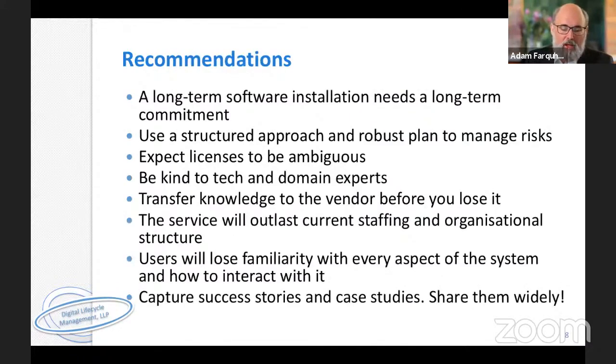So I'd like to conclude with a set of recommendations. Long-term software installations need long-term commitments. A plan for a decade, not a year. Use a structured approach to identify and manage your risks. Explain the software license, expect that software licensing is going to be ambiguous, and plan to absorb some business risk there.